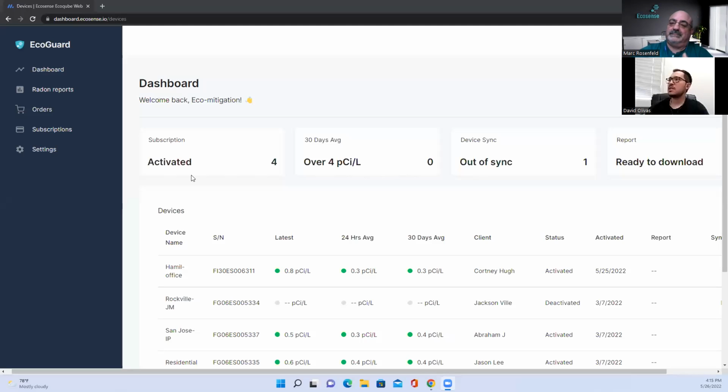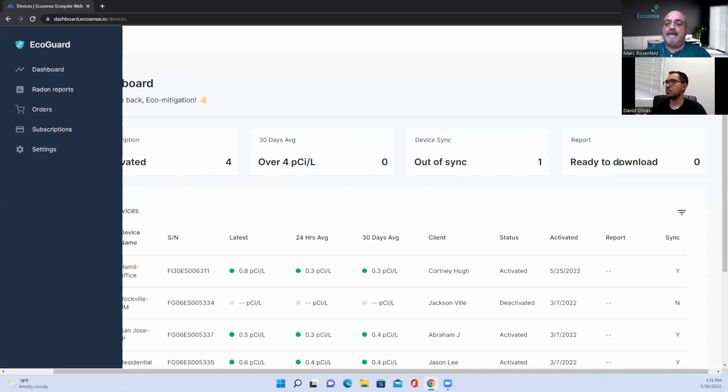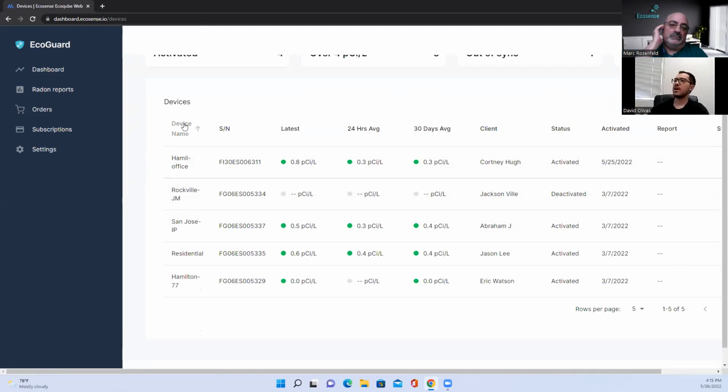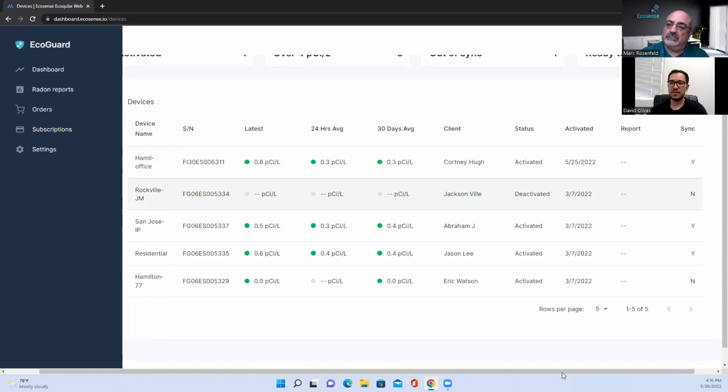So this is the dashboard as soon as you log in. Basically, what you have is your active cubes, your 30-day averages, how many of these cubes have gone over 4 picocuries per liter, how many devices are out of sync, and how many radon reports are ready to download. Then all of your devices are here. You have your device name, which you can name however you'd like, the serial number for each device, the latest reading, a 24-hour average of each device, a 30-day average, who the client is, the Cube status, whether it's activated or deactivated, when it was activated, and if the reports are ready and if it has been synced or not.